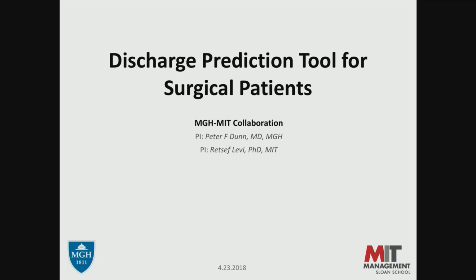So I was the clinical lead on this project where we use machine learning to predict 24 hours in advance which surgical patients will be clinically ready to leave the hospital. It comes out of a collaboration between MIT Sloan and MGH, the PIs of which are Peter Dunn at MGH and Retzef Levy at MIT. And this group has worked on various capacity challenges throughout the hospital for the last 10 years plus.